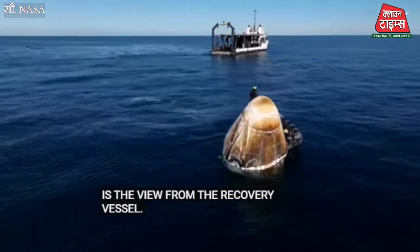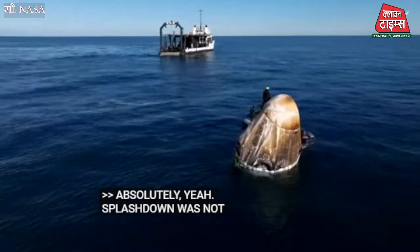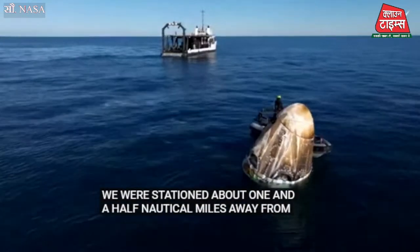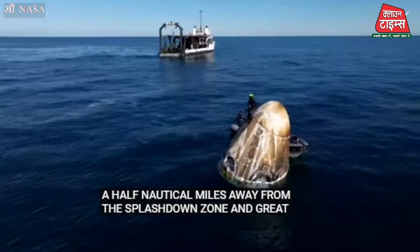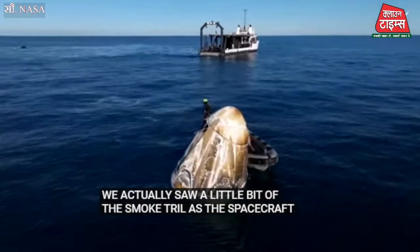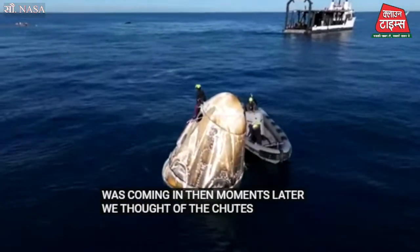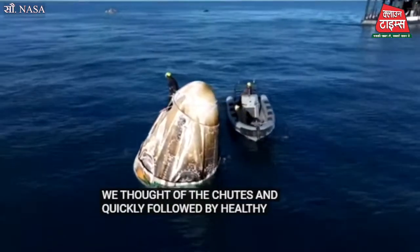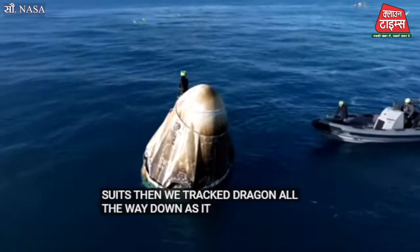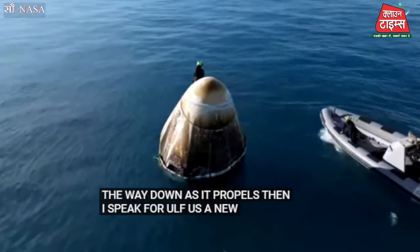Absolutely. I was mentioning earlier, splashdown was nothing short of spectacular. We were stationed about 1.5 nautical miles away from the splashdown zone and had great visuals here on the recovery vessel Megan. We actually saw a little of the smoke trail as the spacecraft was coming in, and then moments later we spotted those drogue chutes, and this was quickly followed by 4 healthy white and orange main parachutes. We then tracked Dragon all the way down as it slowly descended into the ocean. And I think I speak for all of us on the ship when I say a new core memory was made today, and we are looking forward to having Crew 9 on board with us a little later.